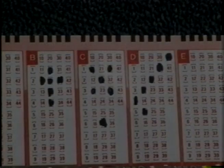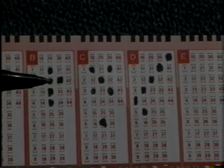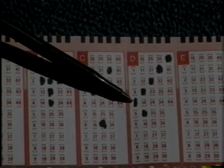When it comes to picking numbers, there's four types of people: the random player, the sentimental player, the pattern player, and the system player. In this example, we show you a pattern player. We've got the cross, we've got the daisy, and we've got the diagonal.